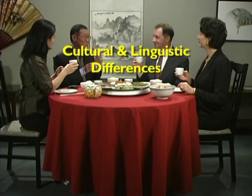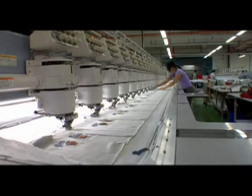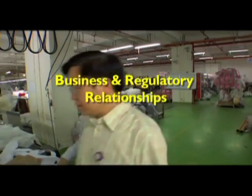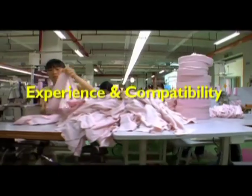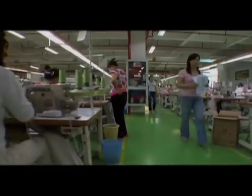Cultural and linguistic differences. These affect all relationships and interactions inside the company, with customers, and with the government. Quality and training of local contacts and/or employees. Evaluating the skill sets and determining if the local staff is qualified is a key factor for success. Understanding the unique business and regulatory relationships that affect their industry. And, perhaps the most important, the experience and compatibility of the partner company when entering through a joint venture.